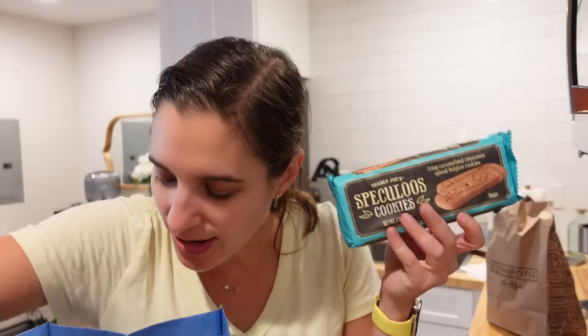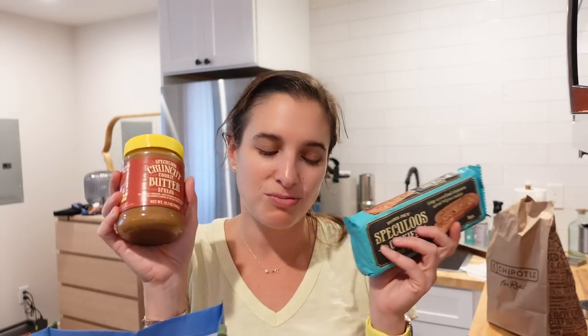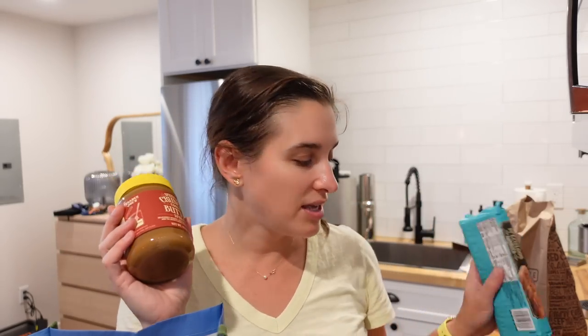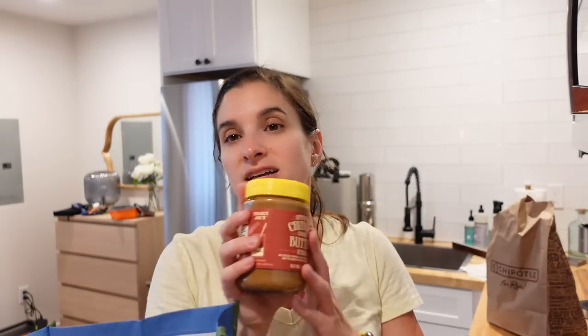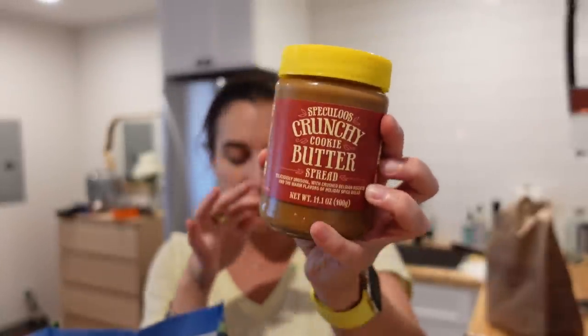Got some treats on me. So why just have speculoos cookies, which if you haven't had these, by the way, they are so tasty. You can also pair them with the crunchy cookie butter spread. Last camping trip, I got myself Nutella. This camping trip, we are going with cookie butter. Don't buy it. Don't buy it.